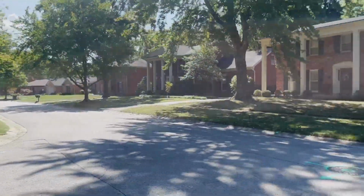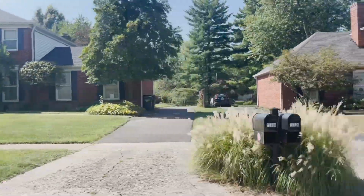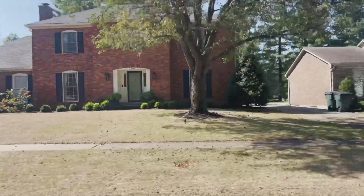And the landscape is mature. They have these beautiful tree-lined streets. I think you're really getting a lot for your money when you move to Plainview.